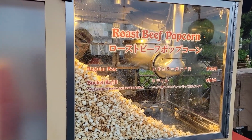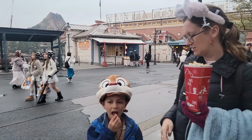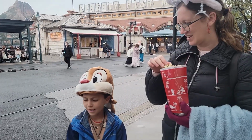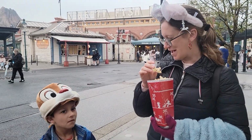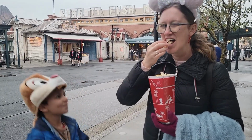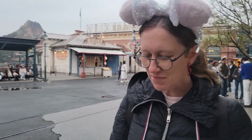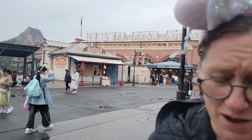We're trying the famous roast beef popcorn. This one has mixed reviews. It tastes weird. Good weird or bad weird? Tastes like beef. I don't know what the flavor is, but it doesn't taste like roast beef to me. It's not bad necessarily. Gillian says it tastes like roast beef. I don't really taste any roast beef, but I don't think it's bad.